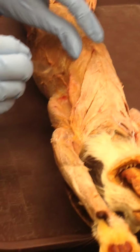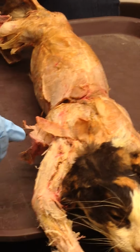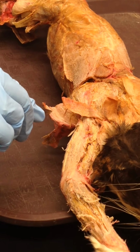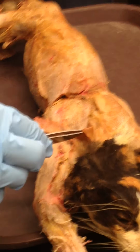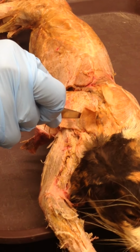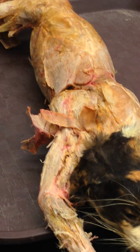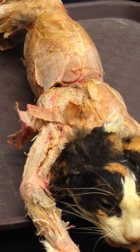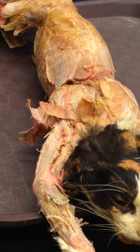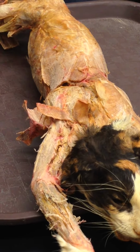Either here or there. Serratus. Latissimus Dorsi. Trapezius. Just remember, on the scapula you have the spine. Above the spine is supraspinatus, below the spine is infraspinatus. It's the same name as the bone's name. So supraspinatus.